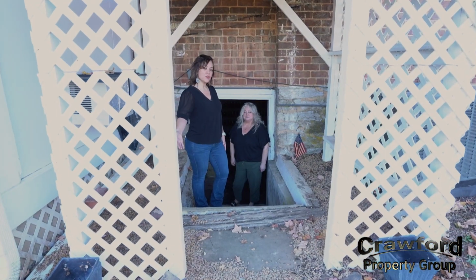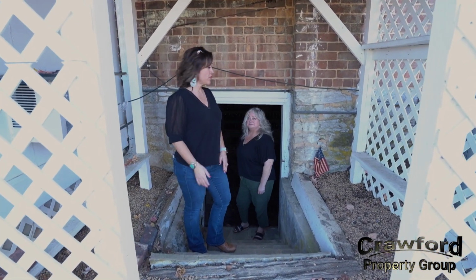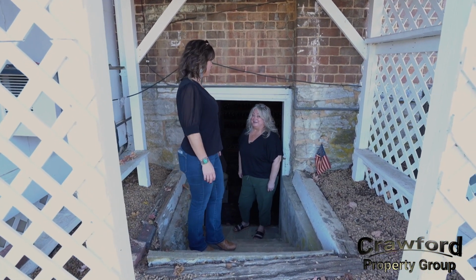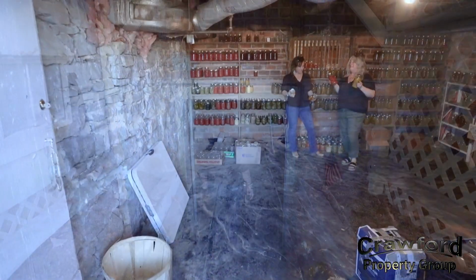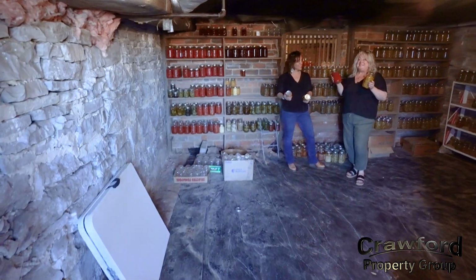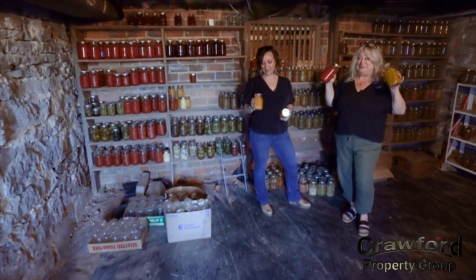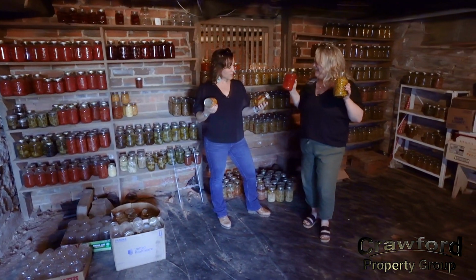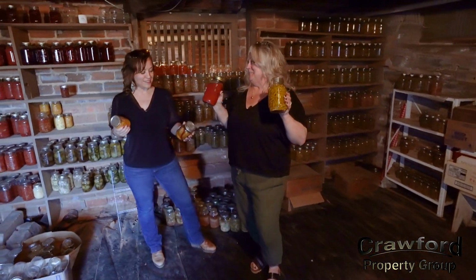So now as you come out from the house, you're entering into the canning cellar where they do their canning. I know, and it's so cool. Wait till you see, I'm going shopping. So like Holly said, this is the canning cellar, and we're going shopping for groceries. Got some corn and some peppers. What'd you get? Tomatoes and green beans.